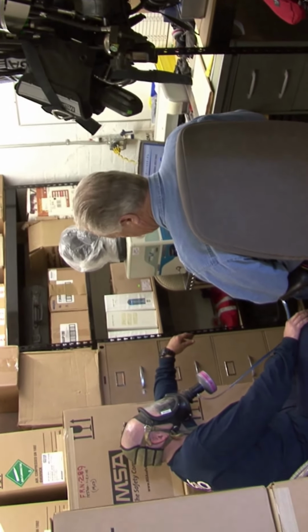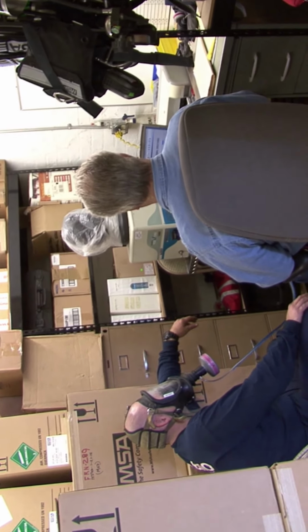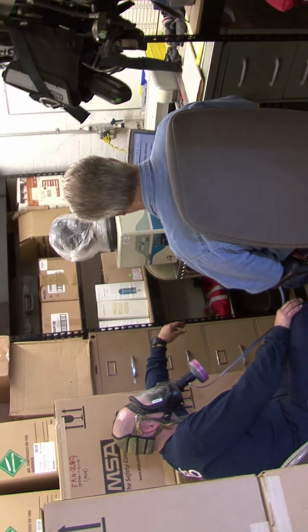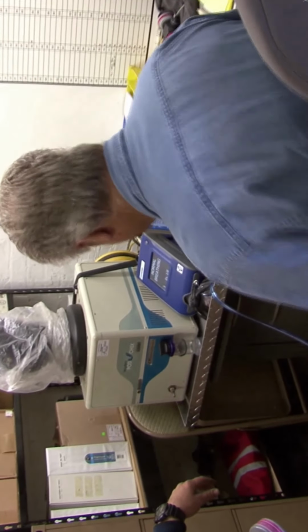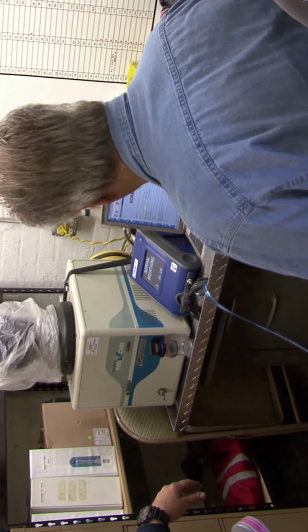Yeah, it fogs up because you're not under pressure. You don't get the blow-by across the top. That's where the UVEX really comes in. Now we're reading. Testing, sound good.